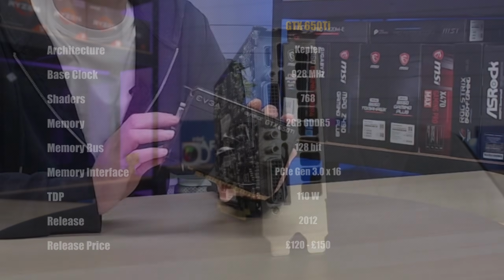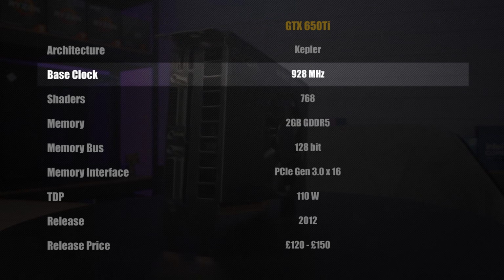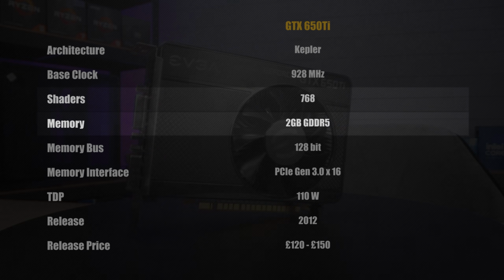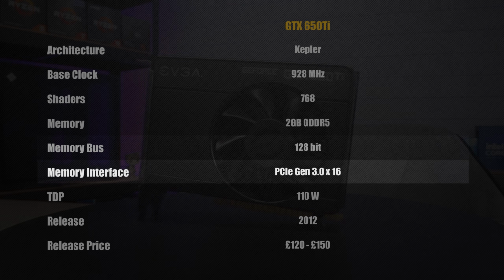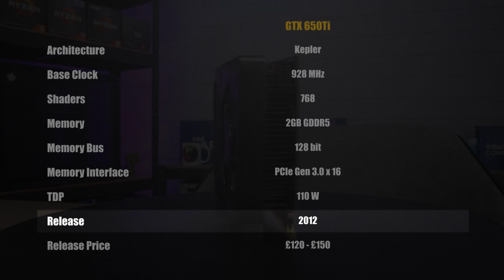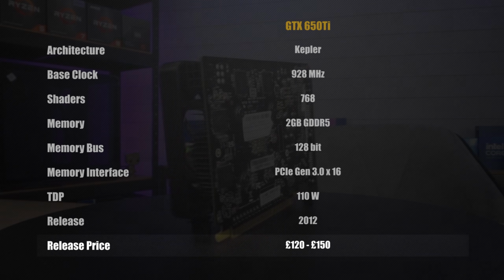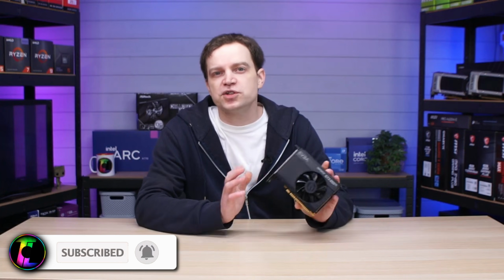Underneath this tiny and adorable shroud is a card that is sitting on a Kepler architecture. It has a 928 MHz base clock speed and 768 shaders. This specific model has 2 GB of VRAM, sitting on a 128-bit memory bus. It has a PCIe Gen 3 x16 interface, a reasonably low TDP of only 110 watts, and it was released in 2012 with an MSRP between £120 and £150, depending on which model you got.